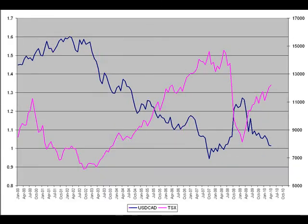And we can also see this relationship very simply with the dollar-CAD currency pair, that's the blue line. The TSX, the Toronto Stock Exchange, is the violet line. When the dollar-CAD goes down, it means strength in the Canadian dollar. The TSX tends to go up. When the equity index goes down, the dollar-CAD goes up. An inverse correlation. We hope this has been helpful.